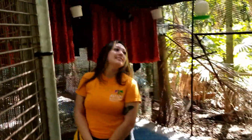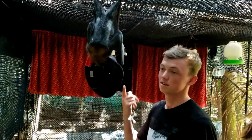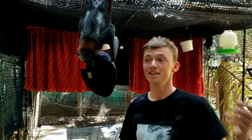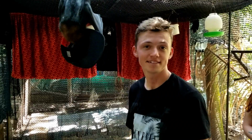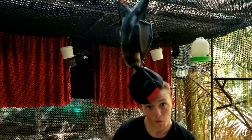She is tubby. Look at that. Hat's taken away. She's licking it. So it's cut out my hat. What do you do? You let it take it, I guess. Look at this. Just a flying fox right above me. Apparently they like hats. You like hats.